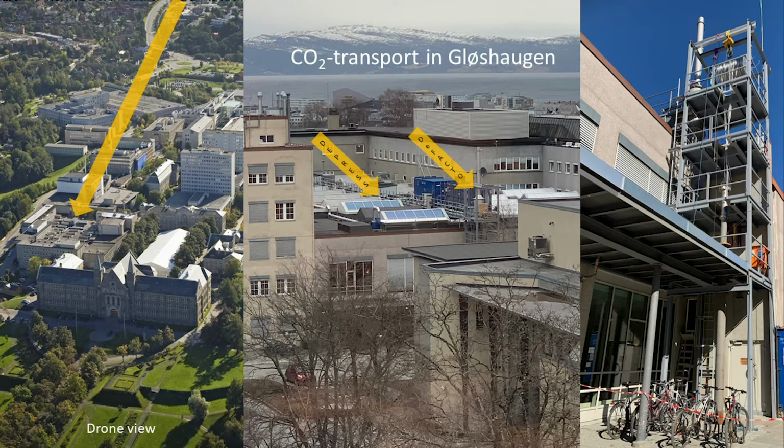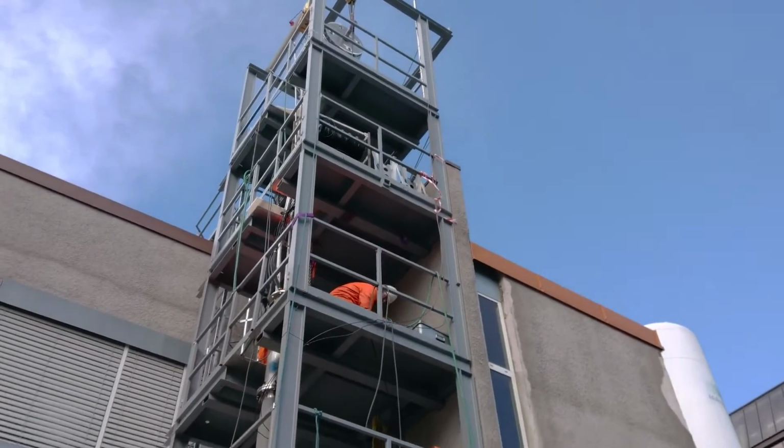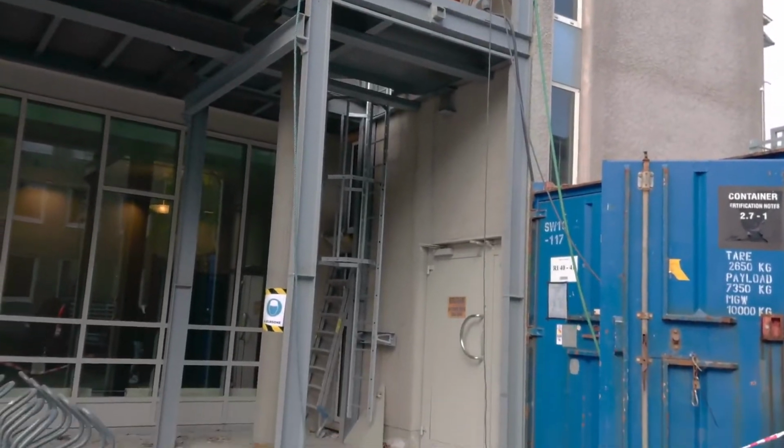DeFACTO is located on Gløshaugen, on the NTNU campus, on top of the building. You can see the building here in yellow. And this big tower that you see on the right is the DeFACTO tower. It's the top of the 90-meter deep well that is circulating CO2 down into the earth and returning it back. So there is no CO2 release, at least not in the well.